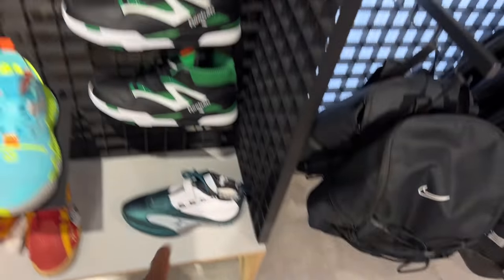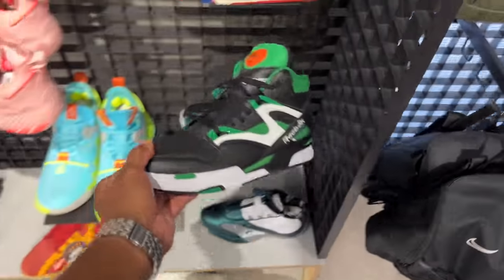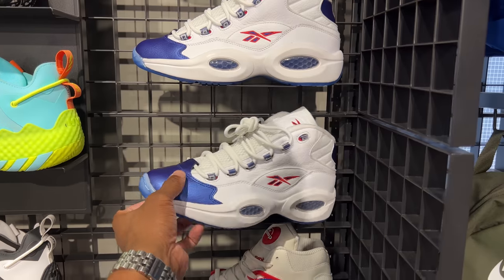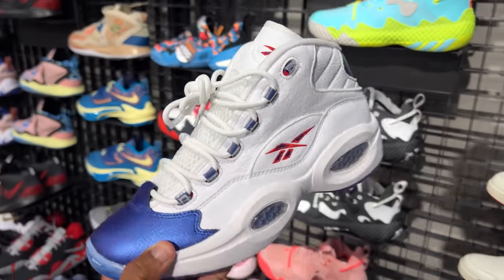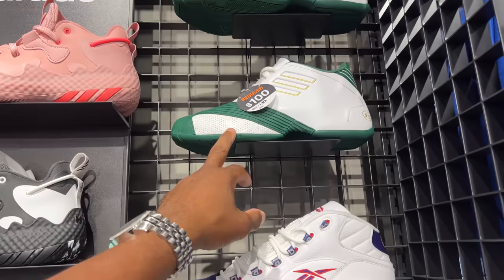You got the MO green, you got the D Browns. I think these are D Browns. The black and green pumps. And then you got this Pepsi looking color called the Pepsi Pumps. And above that, we got the Blue Toe Questions, my favorite basketball shoe of all time, rocked by my favorite player of all time. And above that, you got the T-Max.